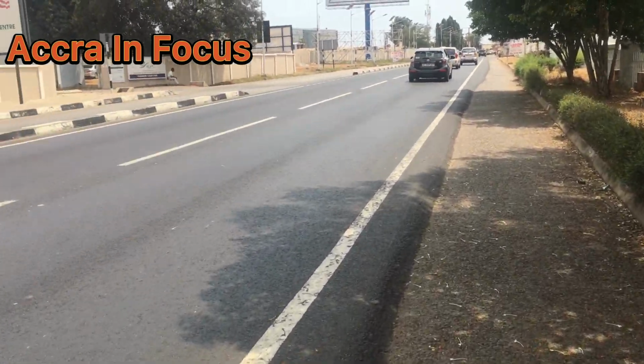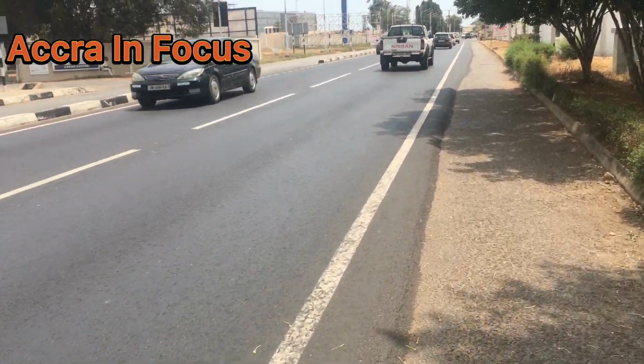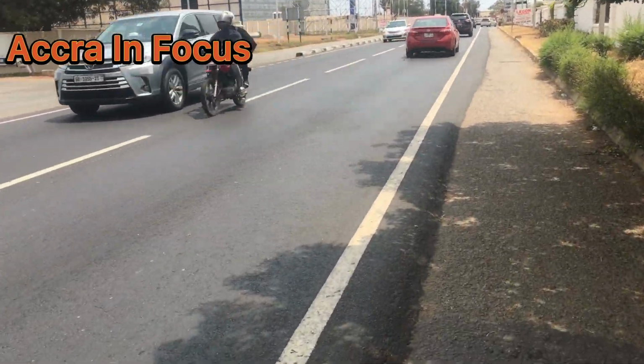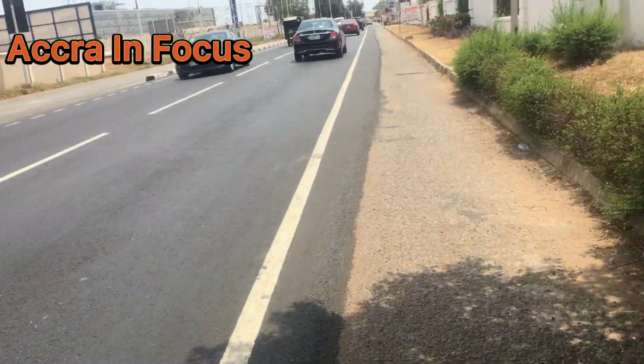So we are back again. We are here at the Airport City. Airport City is undoubtedly one of the most beautiful and developed areas or places here in Accra, Ghana, and I'm going to show you guys the new modern road here in the Airport City.